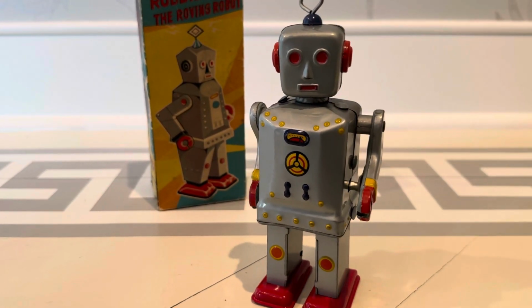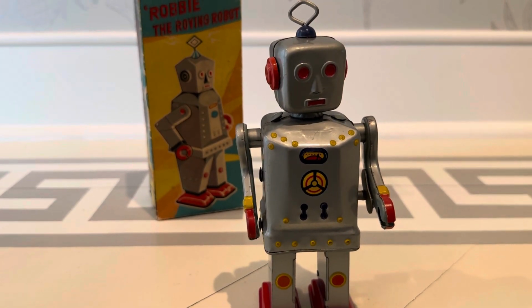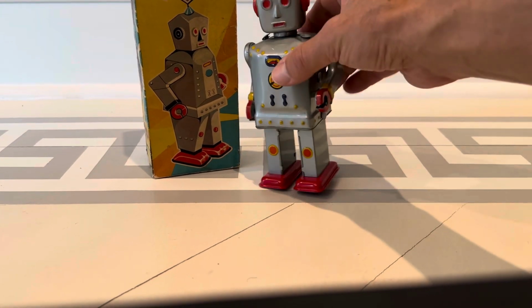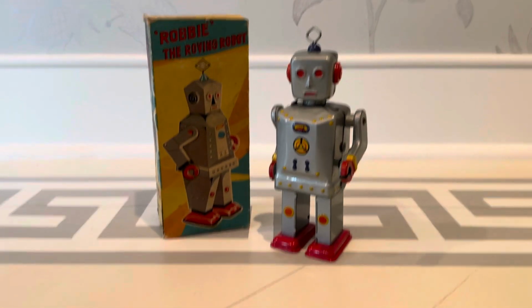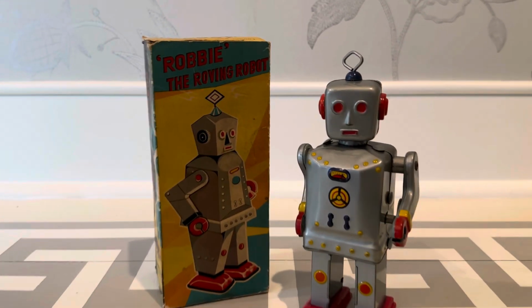It doesn't have really a lot of, you know, you didn't feel comfortable turning him more than a few winds, if you know what I mean. Oh, look, at least his feet were level up until that point. There you go, stay there. And that's it, my friends. That is your Robbie, and let's get a little closer.